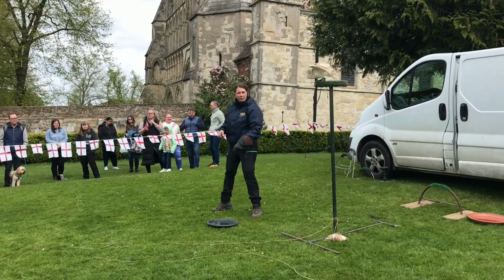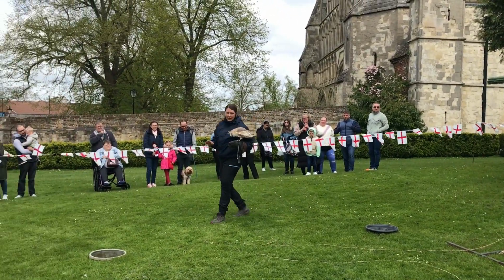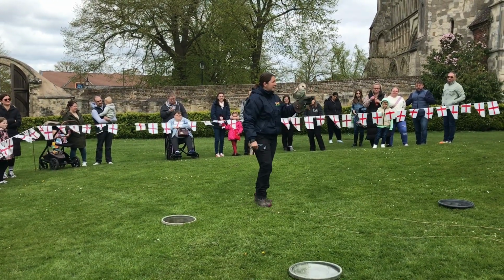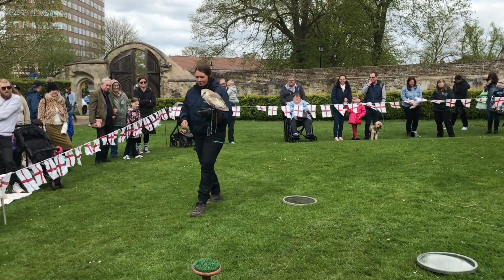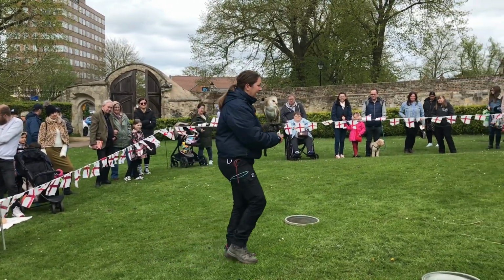So the whole wise old owl thing, guys, that myth has come from the goddess Athena. Among many things, she was the goddess of wisdom and was always pictured with an owl as her sacred totem animal, as say the national symbol. So they're not wise or clever, but they are still beautiful, and they do fly completely and utterly silently.